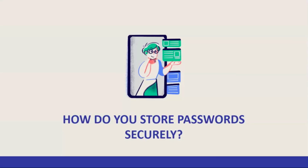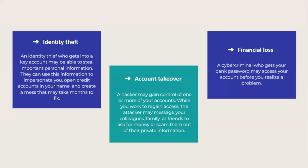We just went over two-factor authentication, but how do you store passwords securely? Storing passwords securely will help protect your essential accounts from prying eyes who may try to steal your data or money. The risk of failing to store passwords securely may include identity theft. An identity thief who gets into a key account may be able to steal important personal information, from your full name to your address to your social security number. They can use this information to impersonate you, open credit card accounts in your name, and create a mess that may take months to fix.